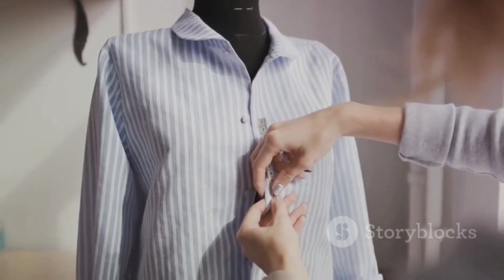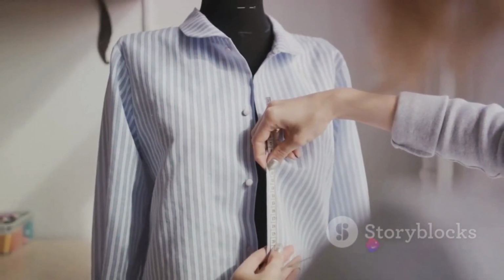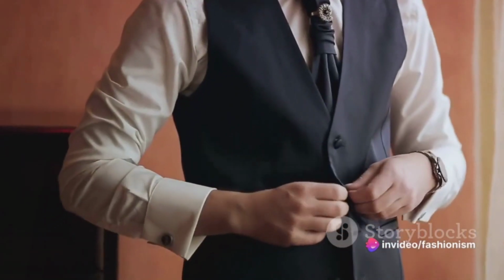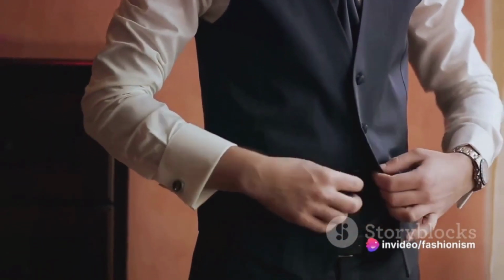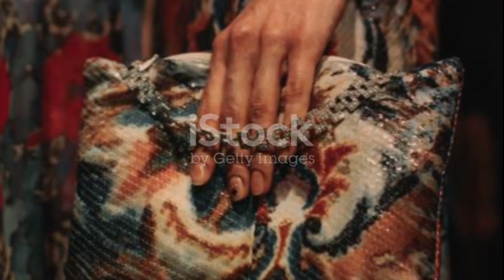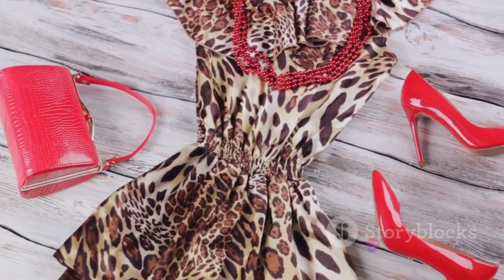functionality. Keep an eye out for timeless pieces that can be mixed and matched to create numerous outfits. A well-tailored blazer, a crisp white shirt, a pair of classic black slacks, and a flattering pencil skirt are all wardrobe must-haves. Don't forget to add a dash of personality with accessories like statement necklaces, scarves, or a stylish handbag.